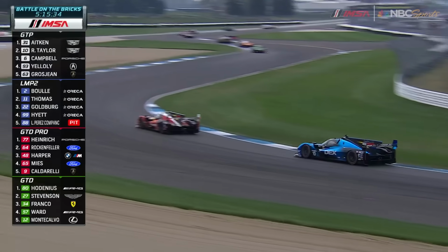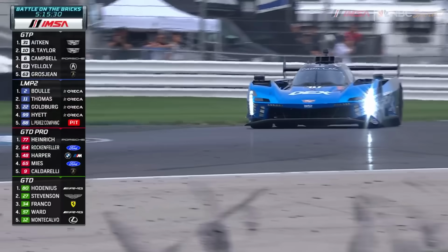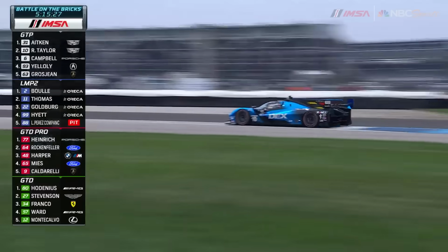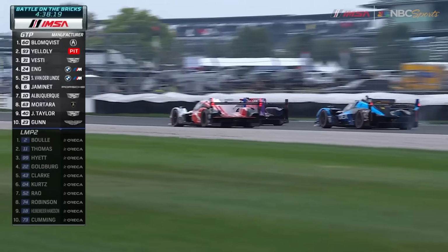It's also a fellow Cadillac driver, so he doesn't want to get his elbows out too early in this race. So Aiken has certainly looked pretty feisty. His car's carving the corners really nicely. Got a lot of energy in that car right now. As you can see, the dynamic of the car seems to be really working for him at this early phase of the race.